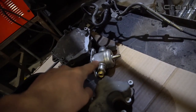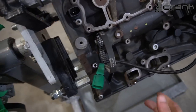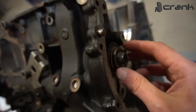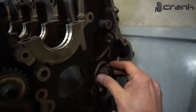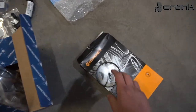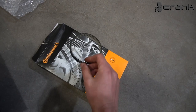This is the high pressure fuel pump, this is the vacuum pump, and this is the turbocharger right here. So the water pump is driven by this small belt here from the balance shaft, which is right here. We have in total 2 balance shafts. This is the other one. So it's driven by this belt here, which we have bought brand new one, of course, and it came pretty conveniently in this big package for this small belt.